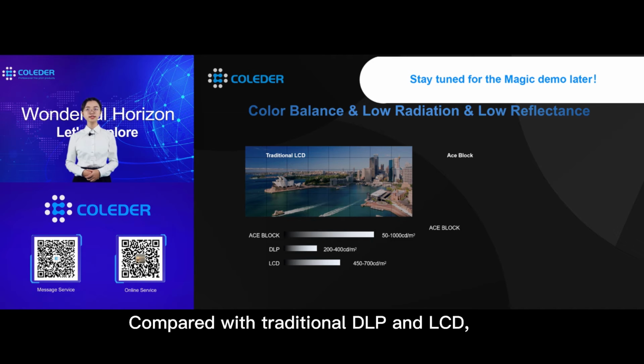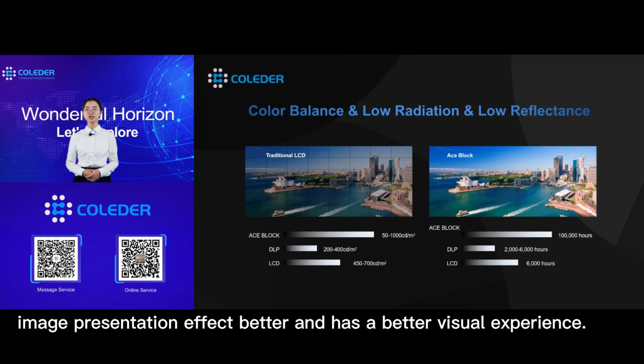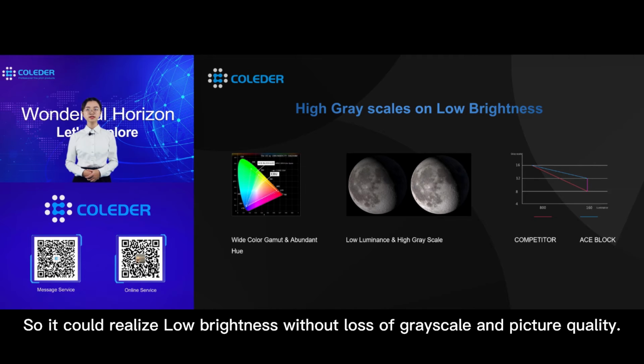Compared with traditional DLP and LCD, AceBlock's color balance and low reflectance make the image presentation better and give a better visual experience. AceBlock has a wide color gamut and abundant hues, so it can realize low brightness without loss of grayscale and picture quality.